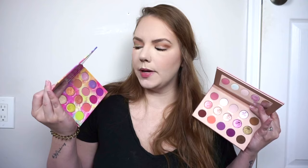Next pairing is Glaminatrix Rich Romantic versus ColourPop Liz McGuire What Dreams Are Made Of. Glaminatrix is going to win. I'm wearing this on my eyes today. I love this palette. It is beautiful. I love the peaches and the pinks the most. I did like the purple and green looks, but I really love half the palette.